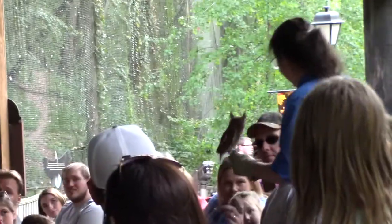Bare hands. Recommended to get a blanket or a towel, maybe a glove sometimes. Wrap the bird up and take him to your nearest vet.